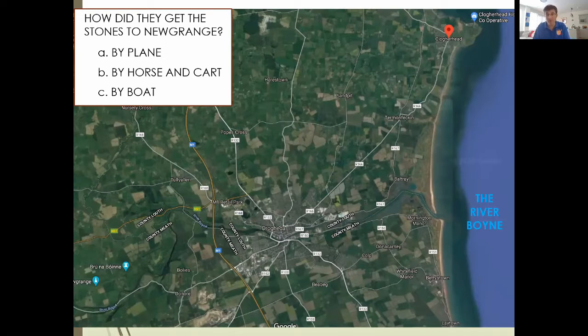But if you said horse and cart, you were also wrong for a few reasons. First of all, in Ireland, at this time when Newgrange was built, there were no horses. There were no wheels. The wheel hadn't arrived in Ireland yet. Can you imagine they built this thing when there wasn't a wheel? And also we didn't have roads, so to bring it by horse and cart would have been impossible. The only way that we went around was by boat or by walking. So the easiest way to get around is by boat. In a sense, they were our roads back then. So the answer is boat.